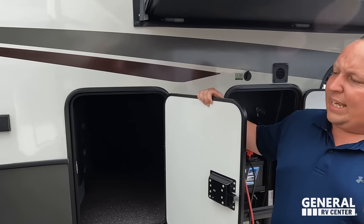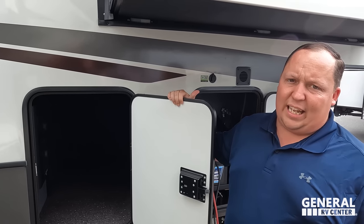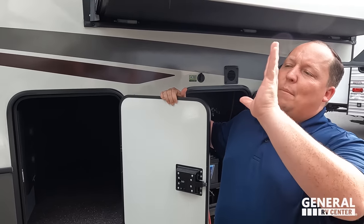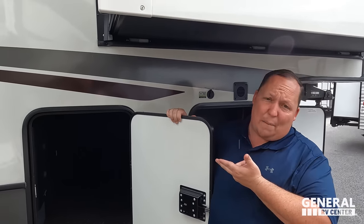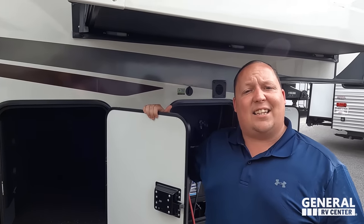I do not like how little the storage is up front. It's small, it's okay because they do make up for it back there. But the fact that it's so small and it's not pass-throughs, just dislike number one.